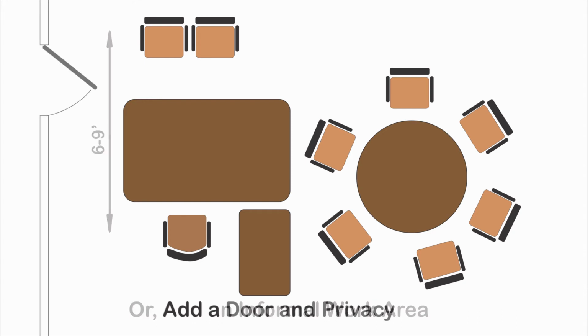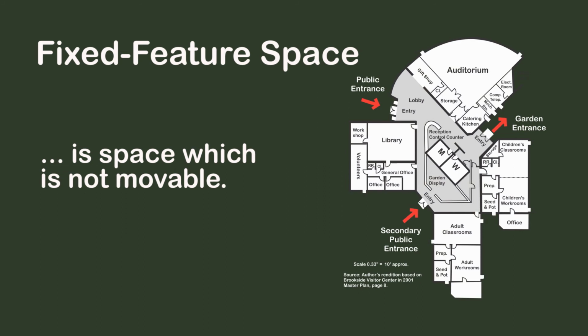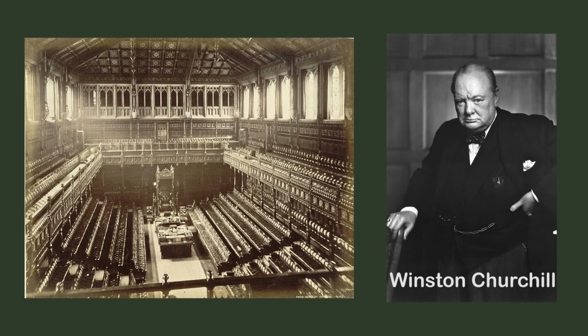Add the fixed feature space feature of a door to the office, and privacy can be obtained over a cubicle. Fixed feature space is space which is not normally movable. It includes buildings, parks, walls, and bolted park benches. When redesigning the House of Commons, Winston Churchill stated that we shape our buildings and they shape us. He wanted to keep the opposing sides in close proximity to each other.